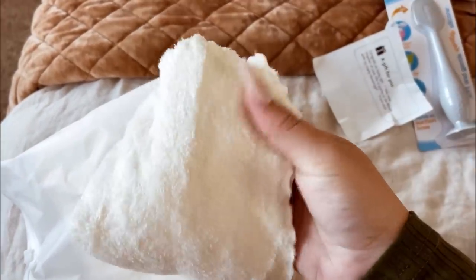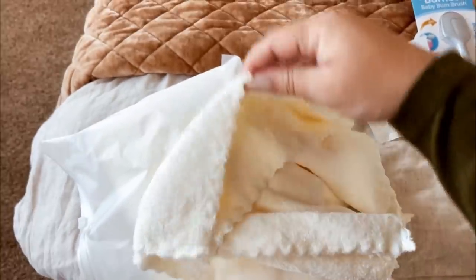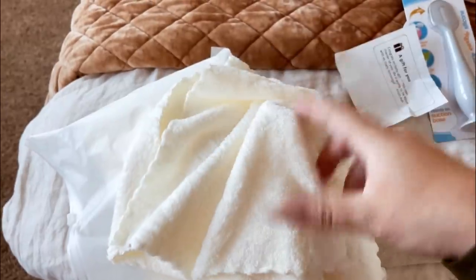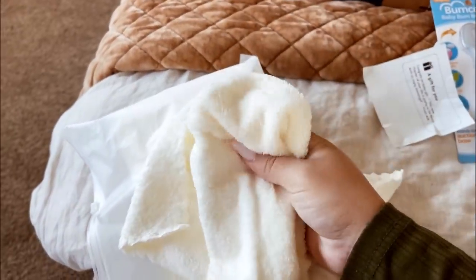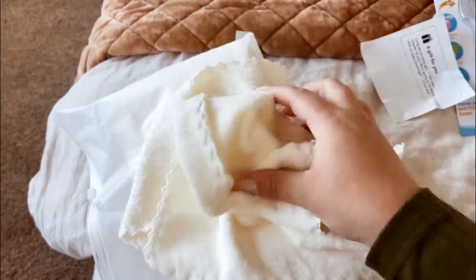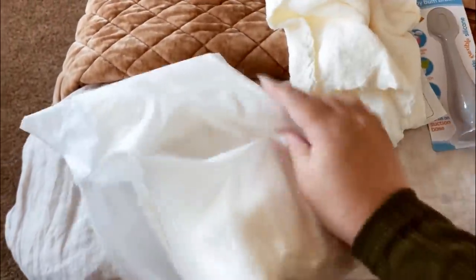Look at these. Can you guys see how soft these washcloths are? When I opened these, my nana was like, I need some of those. She said, send me the link. My nana's trying to get some of these. They are so freaking soft. I mean, I've never seen softer washcloths. So I'm excited to use these.